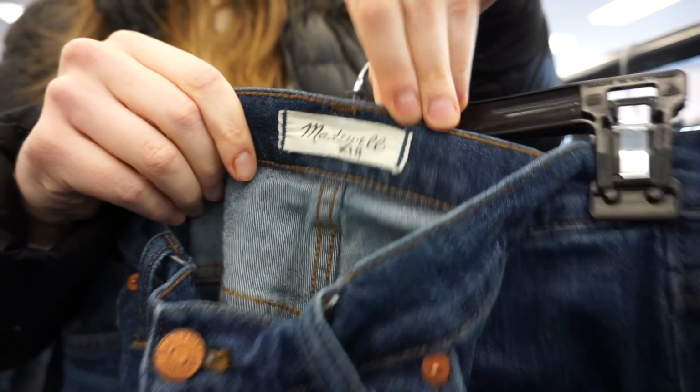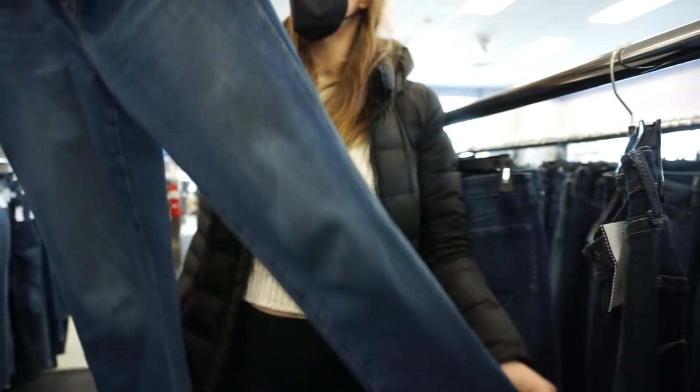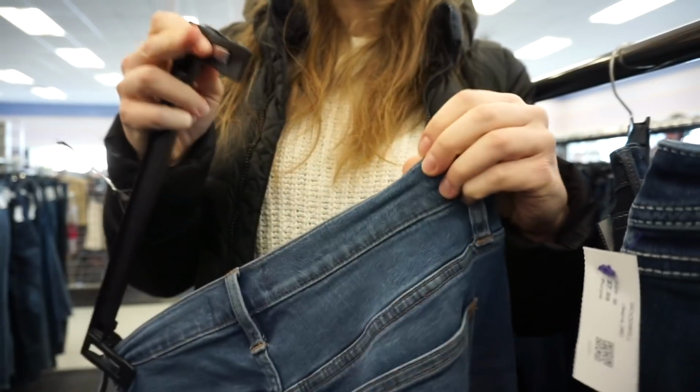Then I found a pair of Madewell jeans that I'll show you later on the haul, but the patch was in really good condition, which is what I look for, and it was a recent style, so I decided to pick it up. This pair of Madewell jeans didn't have the leather patch on it.